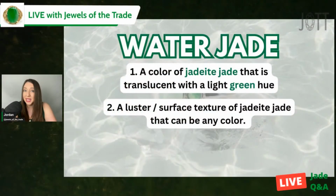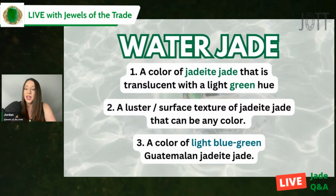Some sellers may use the term water jade to refer to the luster or texture of a jade, irrespective of color. And more recently, a light blue-green variety of Guatemalan jadeite jade that some would call ice jade is also being called water jade. Because water jade can have multiple meanings and has no established standards, there may be disagreement between sellers about what is and isn't water jade. If you're shopping for water jade or icy green jade, you might clarify what you mean when you ask the seller for it and make sure that you're both using the same terminology.